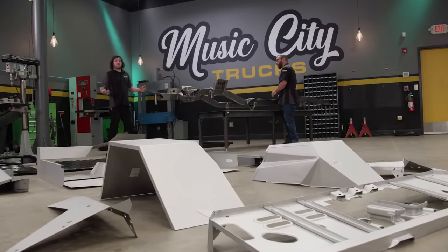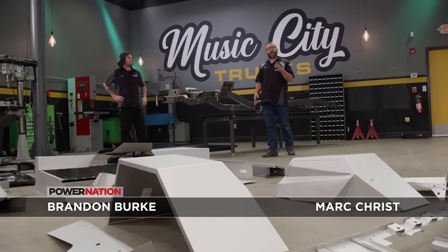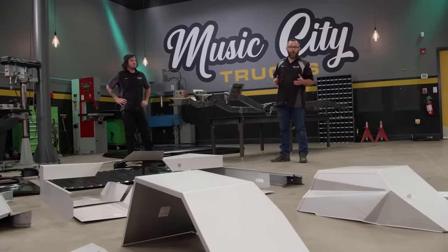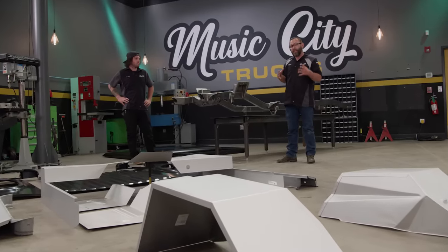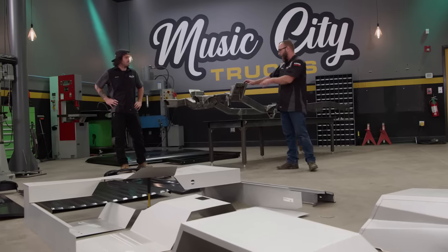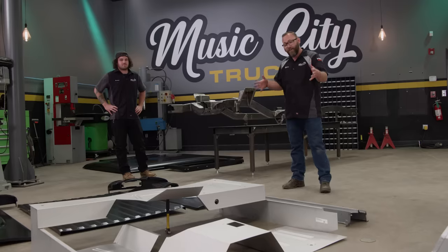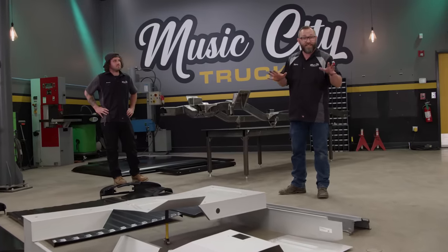Welcome to Music City Trucks. I'm Brandon Burke. And I'm Mark Christ, and we're very excited because we're getting back on our 1974 Bronco project. Now, last time we made the difficult decision to just build this truck from the ground up, and we're gonna be doing that with this full custom chassis here, and of course, all new sheet metal like you see here on the floor, along with some other stuff that you don't even see yet.